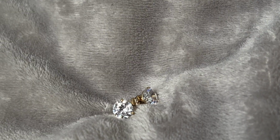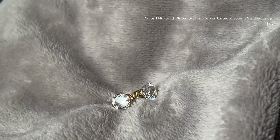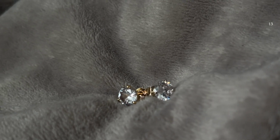This is my absolute favorite jewelry brand on Amazon. It's called Pavoi. I have bought so many of their rings, earrings. Did I buy a necklace? I have not bought a necklace from them yet, but their jewelry is so good. I pretty much only wear these stud earrings, and I keep losing them, so I keep buying them in different sizes, but they're really, really good.